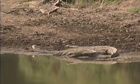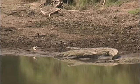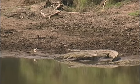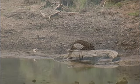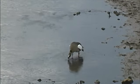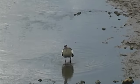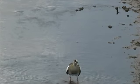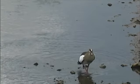Here are a couple of the smaller crocs. This is on the Mara River. This is the Egyptian goose. I was amazed at how close they came to the crocs. Evidently they know just what their range is to protect themselves.